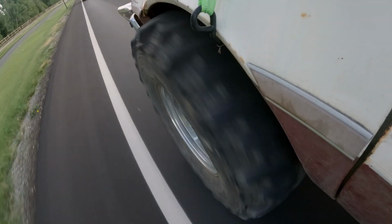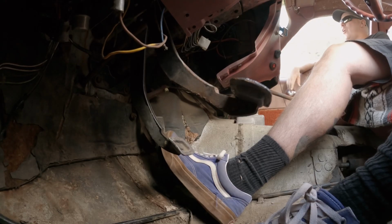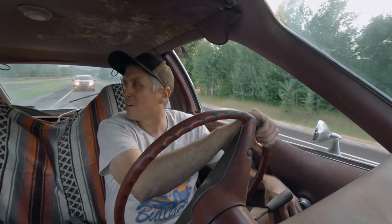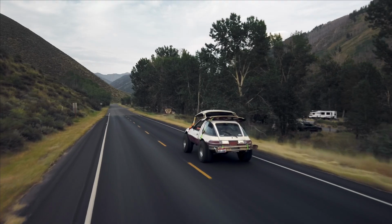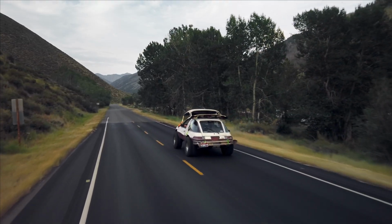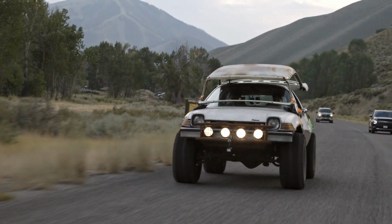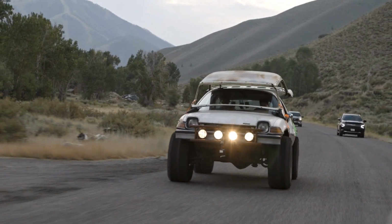And now Dave's taking us to a place that's going to be a dirt road. It's supposedly a shortcut. 40 miles shorter, come on. That's pretty good. All right, we're rolling into the Sawtooth National Forest. The lights are working perfectly as a voltage regulator. That's awesome. Yeah, they actually draw a lot of power. I can tell.